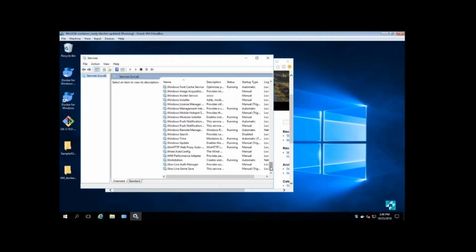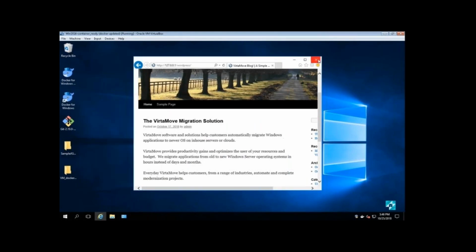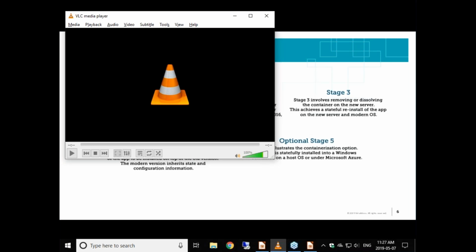So that's exactly what we tried to demo to you today: the move to a destination server where we could have stayed, but then taking all of that information and moving it into the Docker container itself.